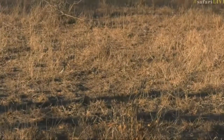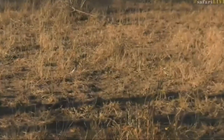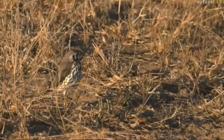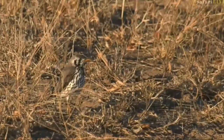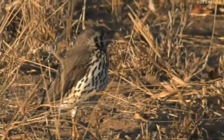And they like areas like this. Anywhere where there's shorter grass that they can run around and still see what's going on is a preferred area for a ground scraper thrush. So nice to see. Very, very pretty bird. Particularly in the morning when it's got that gold light on it.